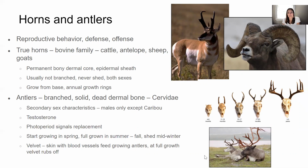In general, antlers are a secondary sex characteristic exhibited only by males, except for in caribou, where both males and females have antlers, and it's because they use them to dig through the snow to find grass to eat. So males and females got to eat, so they both have them. The males are much bigger, and that's for the secondary sex characteristic function of attracting a mate, but for the function of eating, they both have them.